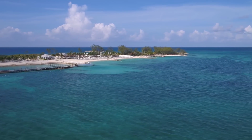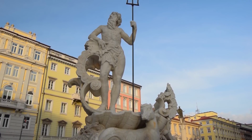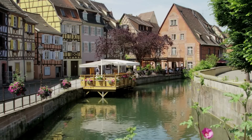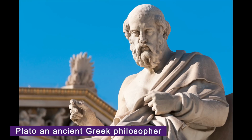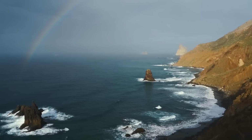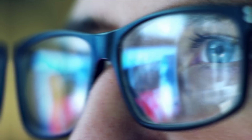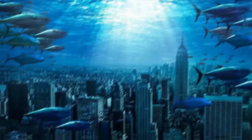According to the stories, Atlantis was a happening island somewhere near the Rock of Gibraltar. Picture this, a massive Poseidon statue, fancy walls, and canals. Plato, an ancient Greek philosopher, chimed in and suggested that this submerged city might be somewhere in the Atlantic Ocean. But hold on to your seats, because despite all our fancy technology, we haven't found any sunken metropolis down there. Shocked, right? And here's where things get even more interesting.